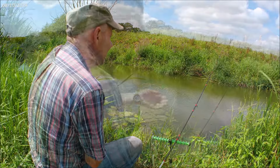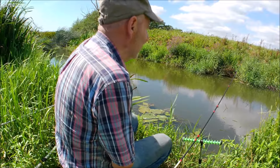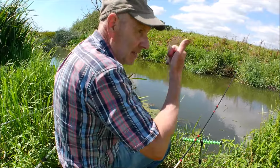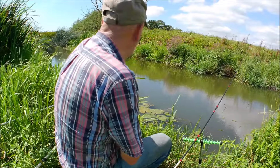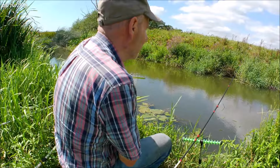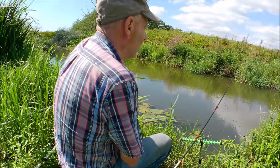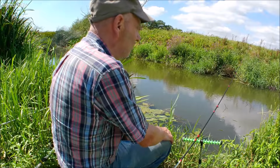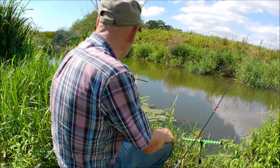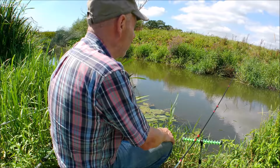Blimey. Well, it's bang on 1:30 now. Just been having a nice long chat with Andrew. He ended up with some roach and rudd up there today. But I think I'm going to pack up now. I've packed my float rod up. It's getting very hot here now. I think I'm going to pop into the cabin on the way back and have a cup of tea and reflect on that beautiful tench. God, what a lovely fish that was. Well worth coming up there for.